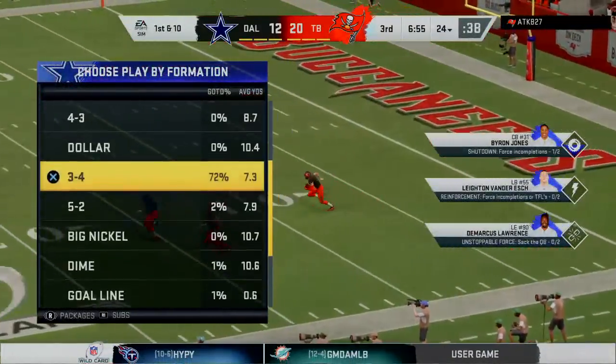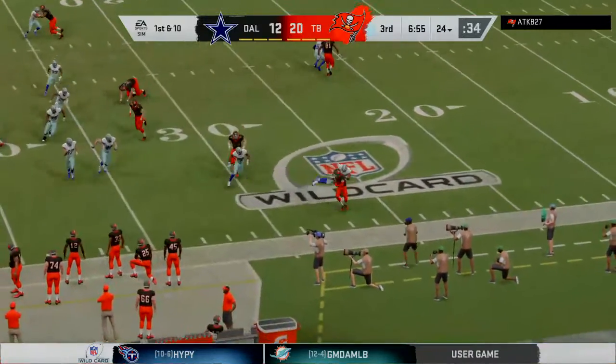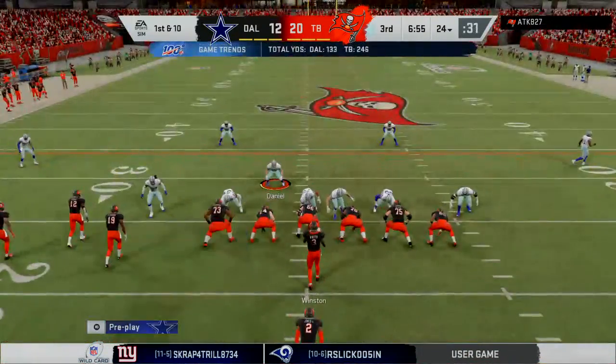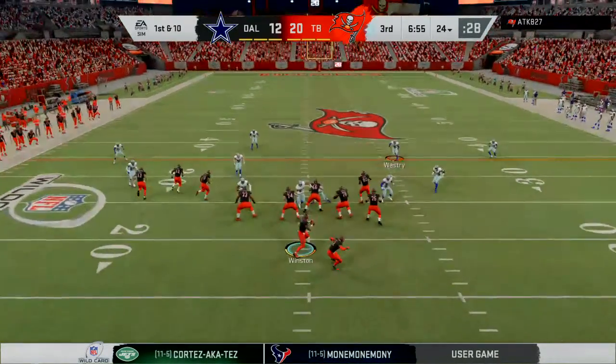Good work, boys. Let's go. At their own 24-yard line, the Bucs offense is set to begin their next possession. They have the lead now. They'll be looking to extend that lead.